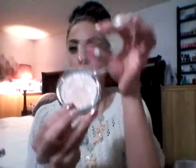Okay, for highlight, I've been loving this Physicians Formula Powder Palette Mineral Glow Pearls in Translucent Pearl. So, I hate this packaging because if you open that all the way, it does that. So, I don't use the brush. I don't ever use the mirror. I kind of wish that it just wasn't there. Anyways, it looks like this.